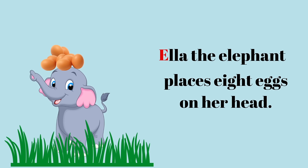We are going to read a story about Ella the elephant. And while we're reading, we will be reading out the letter E and sounding it out as we read. Ella the elephant places 8 eggs on her head.